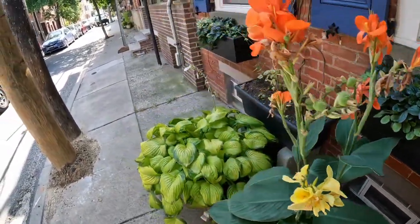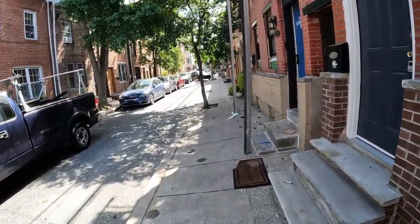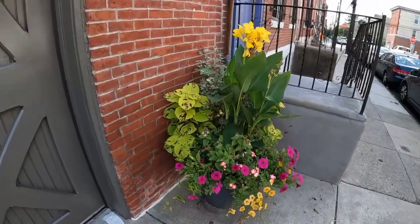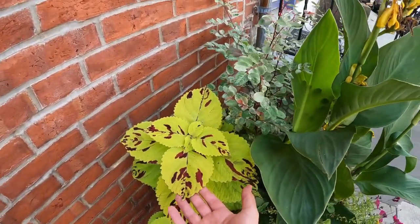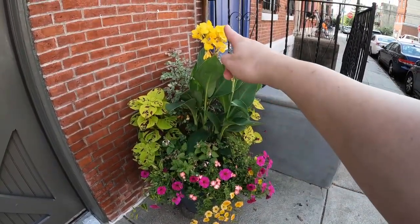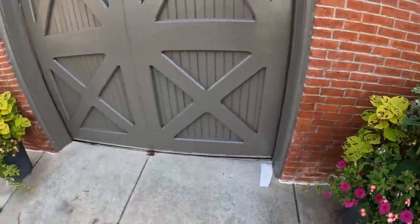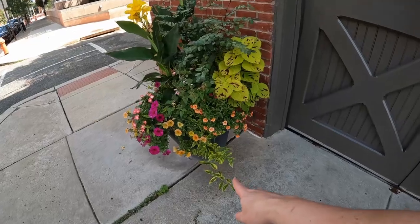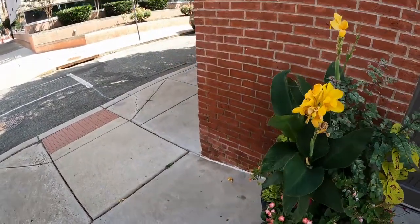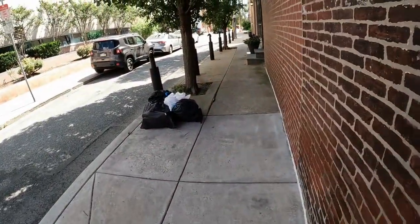There's another beautiful canna. All right. These are beautiful. This coleus here really caught my attention. I think it's a lovely combo with this yellow canna right here. These are quite beautiful. They have a cascading sweet potato vine down here. Come in real quick just for a little closer look at those flowers.